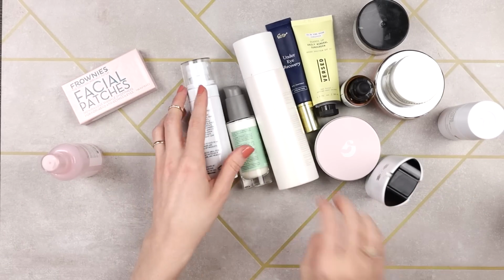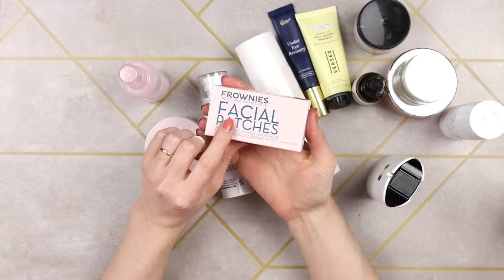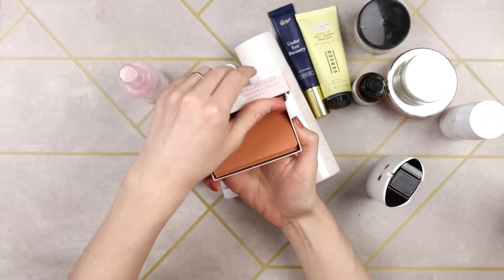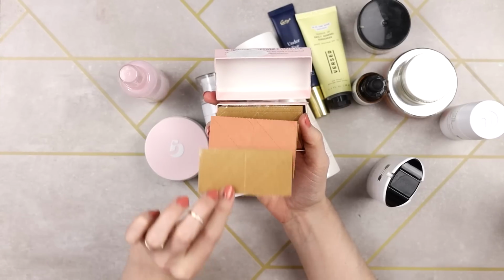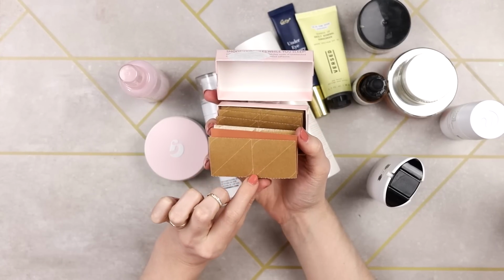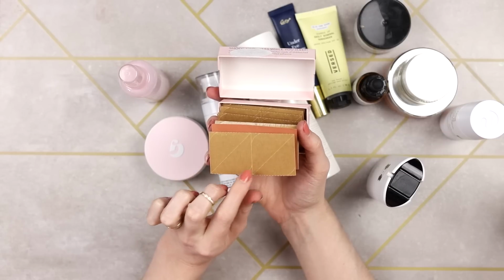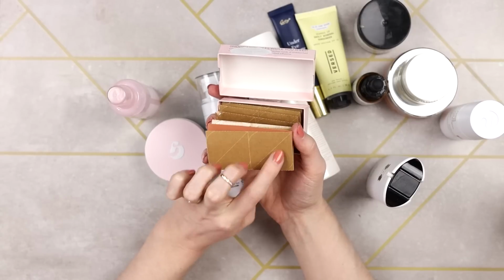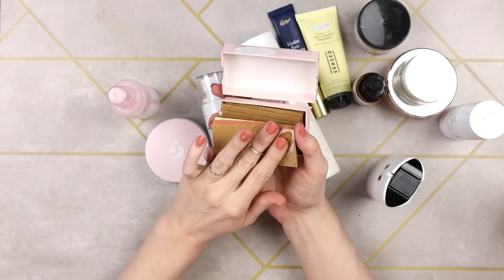And then this is another, these Frownies. I just bought these when I heard Amanda Z talking about them on her channel. I immediately went and bought them to try. They're basically like giant stiff postage stamps. So they're perforated and you tear one off and then use a water spray to wet the back, and it's super sticky, and you stick it on your forehead.